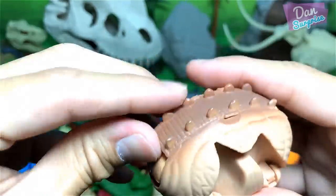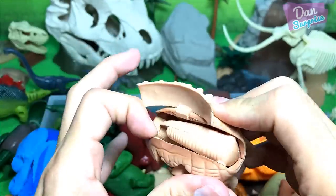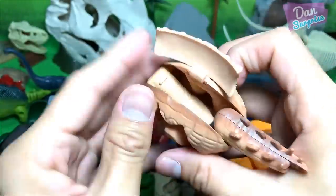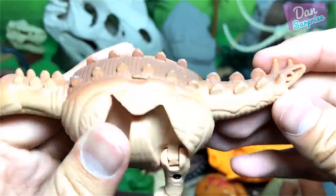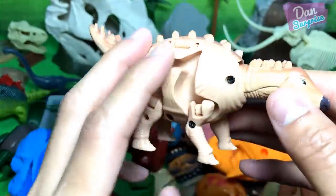Some spikes on the top of his body. Spikes on top of his tail. I think this could be a Stegosaurus, but I'm not too sure. What do you guys think?